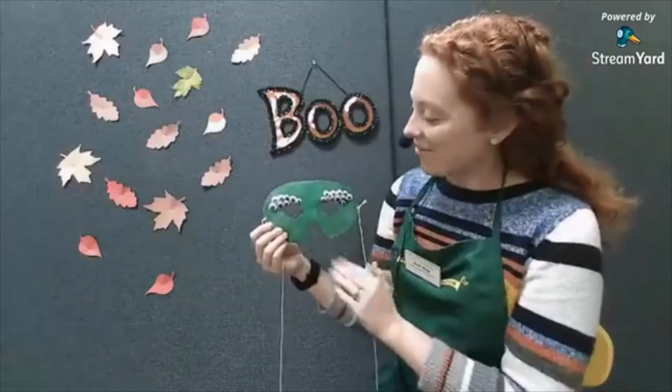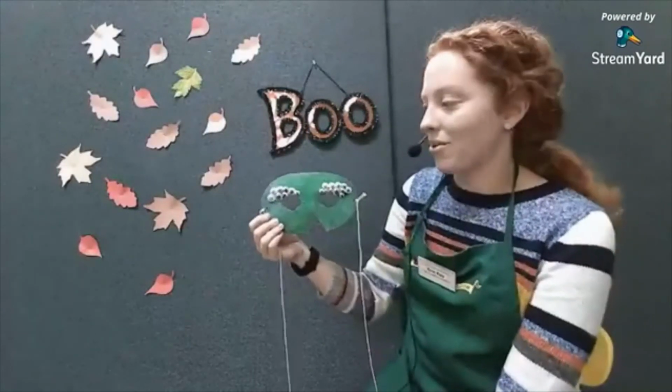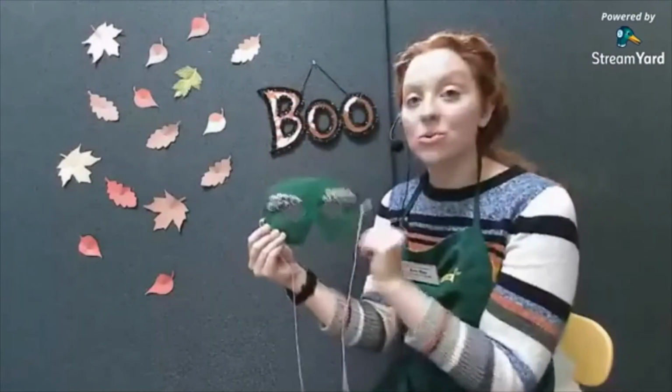So I colored mine green. You can use any color markers you want. And I had some googly eyes lying around. And so I thought adding a bunch more eyes to my mask might be kind of fun. But you can use whatever you have at home.